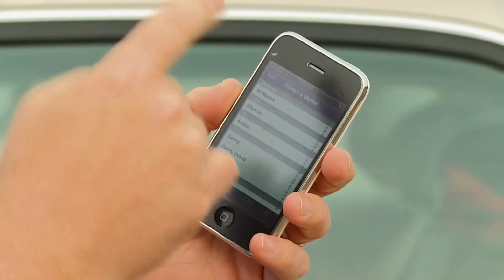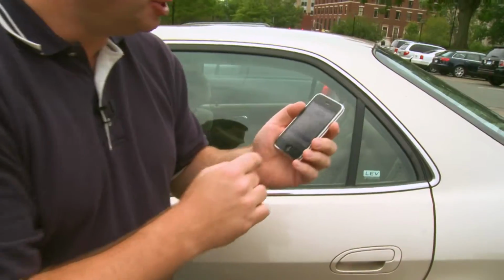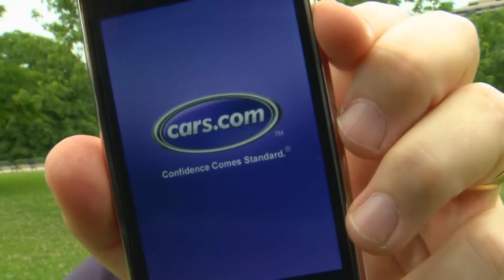I happen to love Toyota Corollas. So right here, you type in Toyota, you punch in Corolla. I want to check out all the ones that are near me. Boom, search for cars, instantly does a search, checks out all the dealerships that are nearby, looks for the Corolla for you. The Cars.com iPhone app, free from the App Store. Check it out, download it. It's a free download. Put it on your iPhone now.